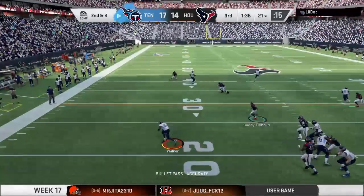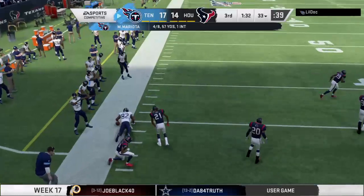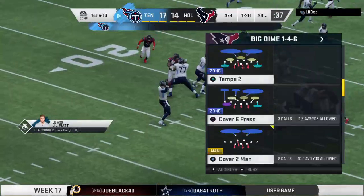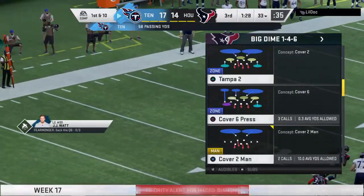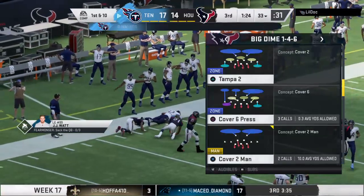Throwing is Mariota. Walker with a grab, left side. And he's going to get this one across the 30-yard line. Catch number 40 for him on the year. It's a first down.